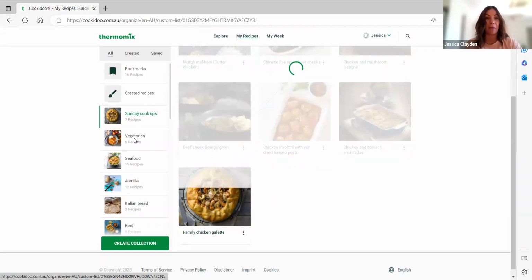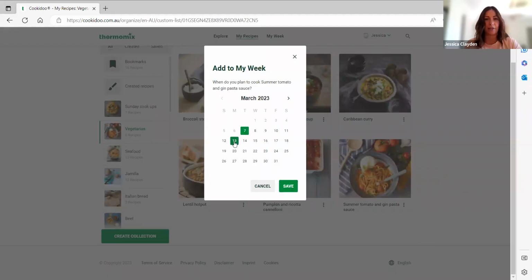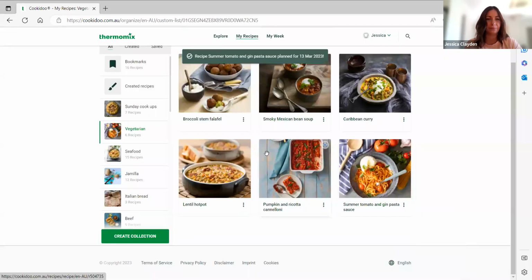I'm then going to just make my way down the list into vegetarian meals. Tomatoes are amazing at the moment, just at the end of summer. So I'm going to go ahead and add summer tomato and gin pasta sauce. And I'll chuck that in on Monday.